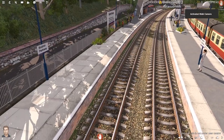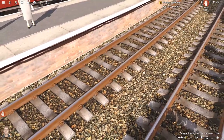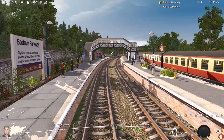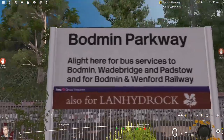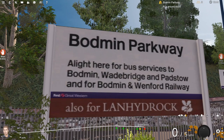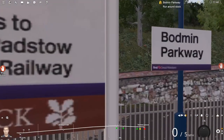So what we've got here, what's the fly camera? So, look at this. We've got a 3D concrete track with 3D ballast as well, which is just something else I love about this game. They actually do 3D ballast as well, and it just looks that much more real. Absolutely brilliant. So we've got here, look, we've got signs that say Bodmin Parkway, aligned here for bus services to Bodmin, Wadebridge and Padstow, and for the Bodmin and Wenford Railway. Also for, I can't even say that, I'm not even going to bother saying that. But yeah, there's some really quite nice quality signs here.